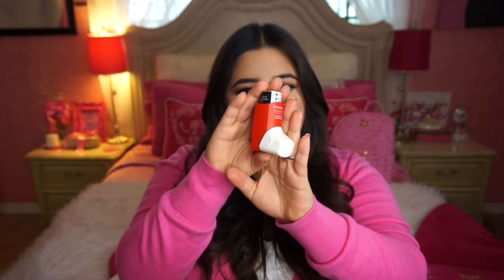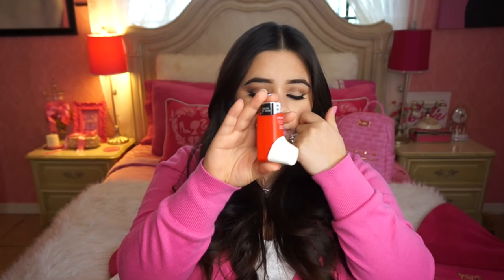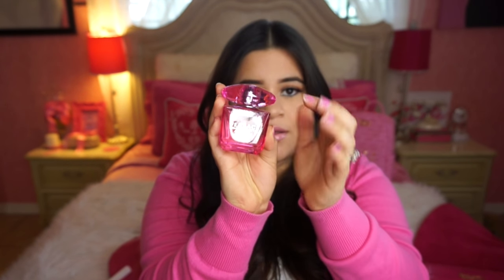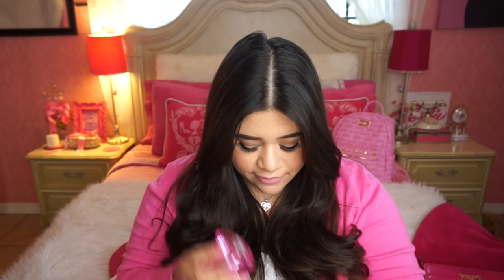This little inhaler, I got this from the doctor because I always get this really annoying cough, and it doesn't go away. I have it now, so that's why I keep this in my purse. I have two. I have one here in my purse, and one in my nightstand. I've also been drinking some medicine because it gets so bad at night with the cold. I have this little mini size Versace perfume. I have the full size, and it came with the little mini size too, so I have that in there. And I think that's it. Yeah, this is the last thing that I have in my purse.